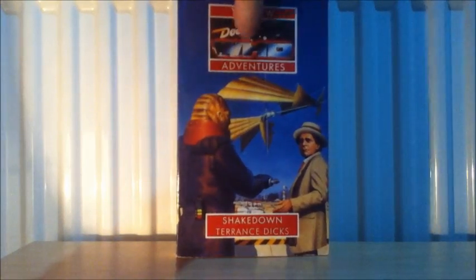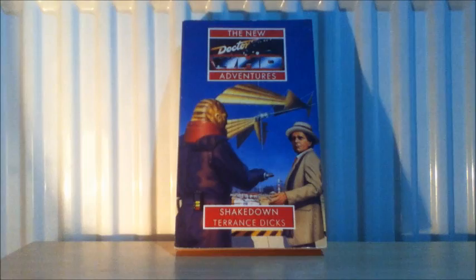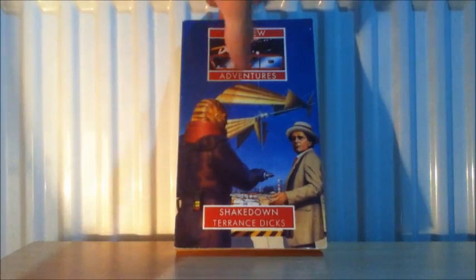And yeah, there's quite a few elements which lead into Shakedown, but if you want to read Shakedown, you don't actually need Lords of the Storm. But it will make it better for you, I would say, even though I haven't read Shakedown. So I've got 7 more Virgin New Adventures left to showcase.